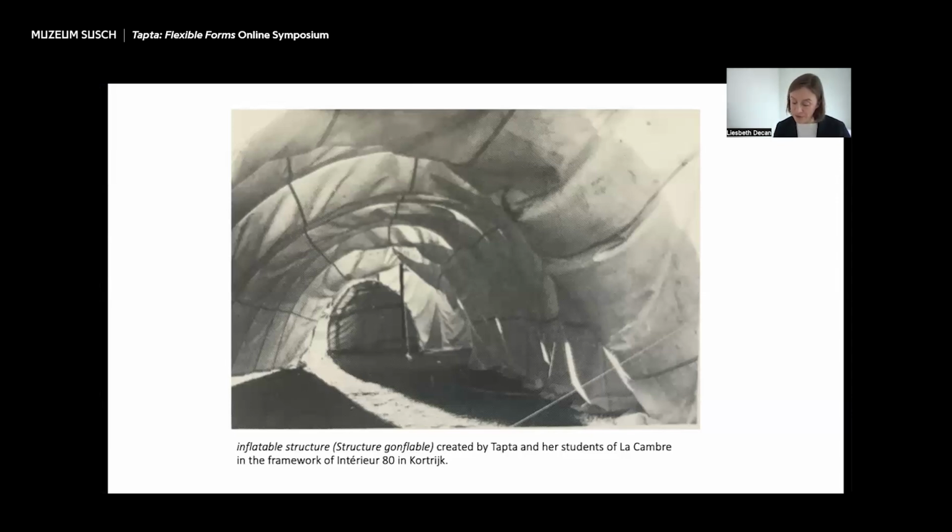For Tapta, however, the effect of education was reciprocal. In a 1982 interview, she emphasized the importance of the constant interaction between her and the students, through which she also questioned herself and her own practice.